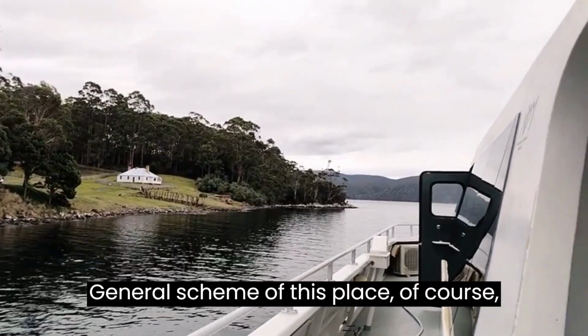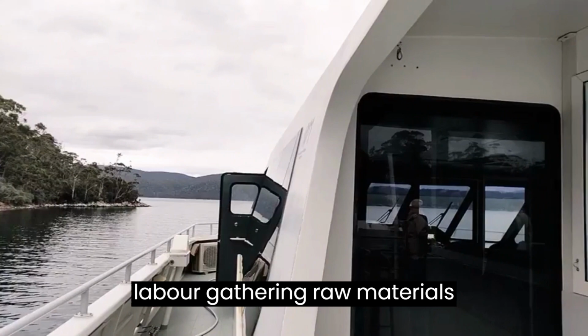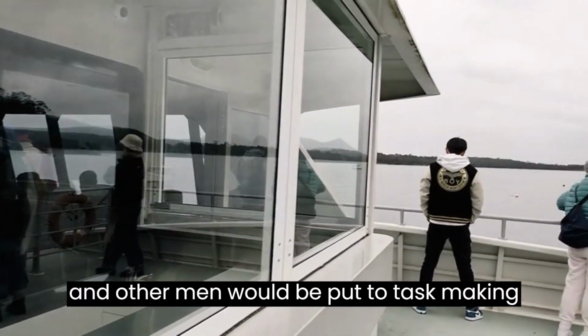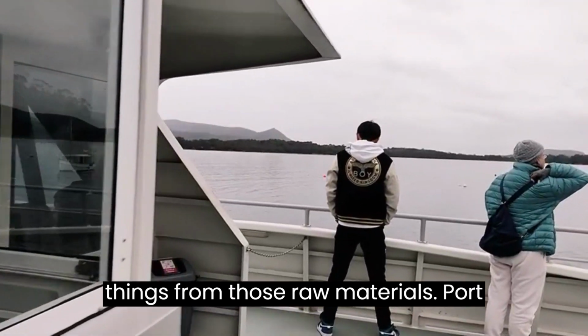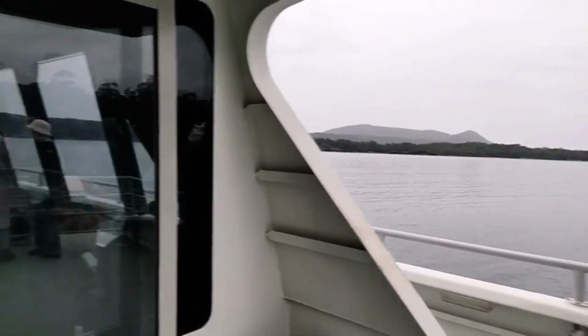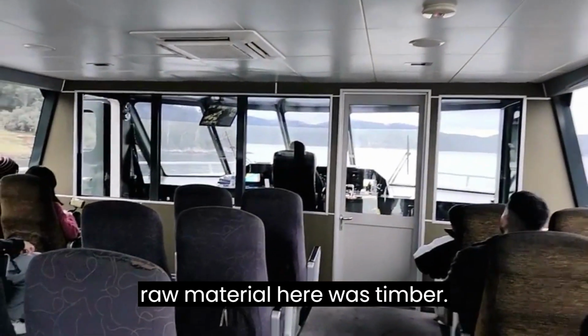The general scheme of this place, of course, was that men would be put to hard labour gathering raw materials, and other men would be put to task making things from those raw materials. Port Arthur always had an industrial side. Now, the most plentiful and most valuable raw material here was timber.